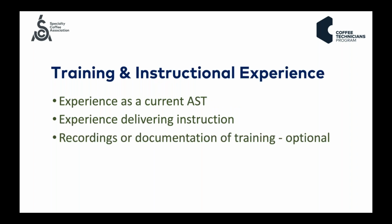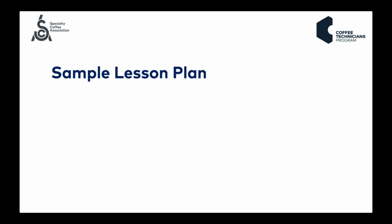We also want to make sure that you have training and instructional experience, or at least know what that is for you. For example, this is where you should tell us if you have experience as a current AST, or if you have experience delivering instruction. In this application, there is a way for you to upload either links to or a file. If you happen to have any recording of you doing training or documentation of you doing training, you can share it. It's not required, it's optional. But we want to make sure you have an opportunity to share that information. You can also upload articles you've written, or somewhere you're sharing your knowledge in an instructional way. There's a section of the application for you to do that with us.